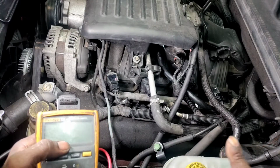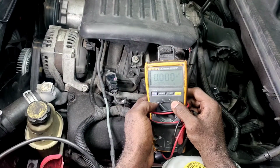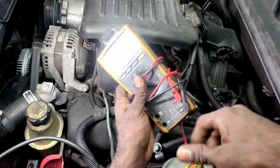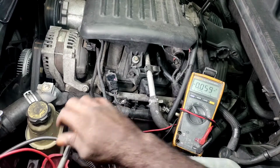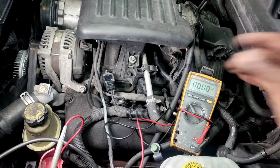Before I do, one thing I could do with this test meter is measure the average voltage. That's what I could do. I should just get an average voltage while it's on, and that way I might not have to pull out the oscilloscope. We're being lazy.